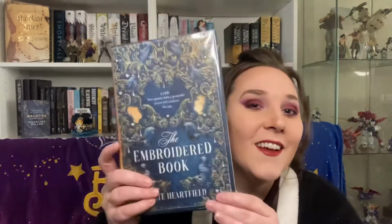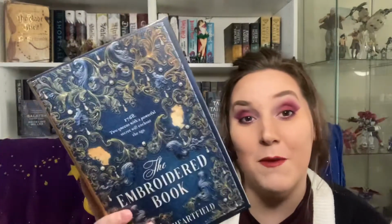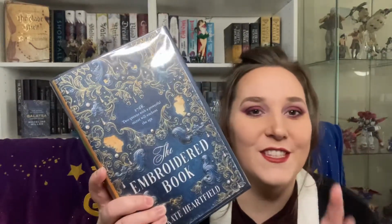All right, so after that, this is another Goldsboro book that was a subscription that I would not have bought on my own. The Embroidered Book. Now, when you first look at it, you're kind of like, okay, there's two ladies and it's supposed to look like a book that's been embroidered, you know, like it's supposed to look like a book. I don't like it. Maybe it's because I don't like all of this kind of decorative look in general.